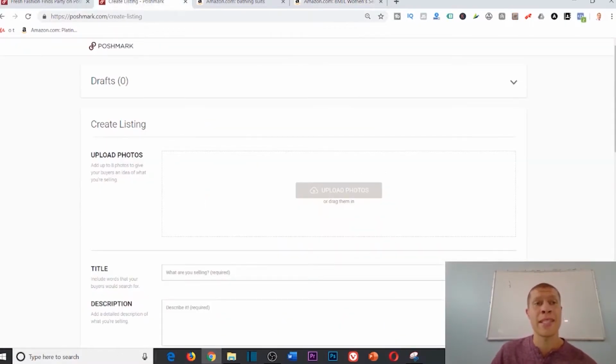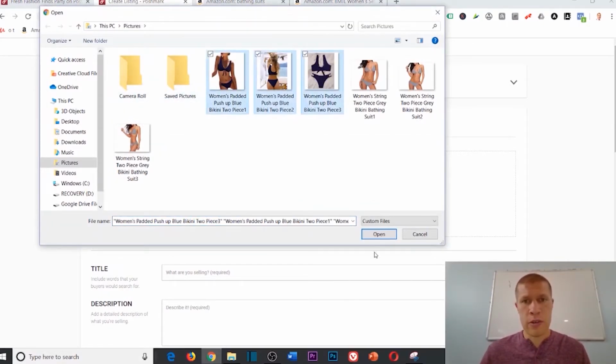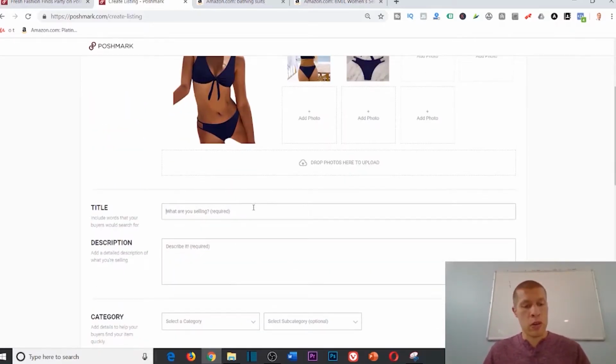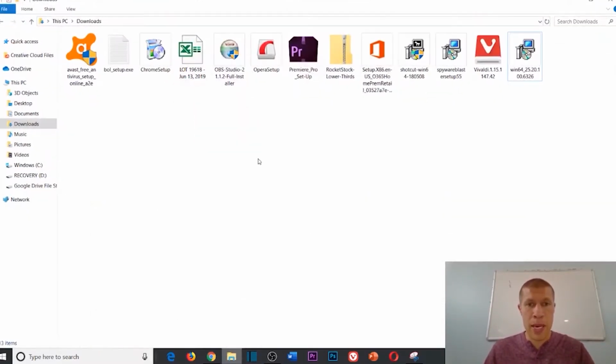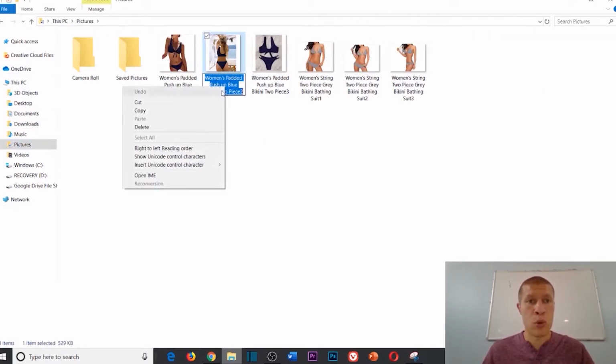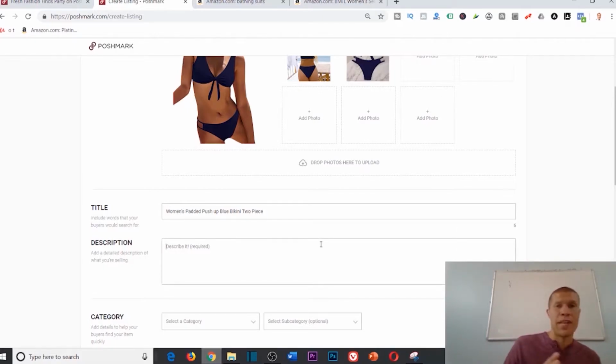So what I'm going to do is take this listing into Poshmark and list it. We're going to take all the pictures and submit those pictures. Now we want to add the title. So I'm going to use that same title that I saved the pictures as: women's padded push-up blue bikini two-piece. It looks like we have six more characters, so I could add something in there, but for the sake of saving your time and not wasting it trying to come up with 6 more characters that read well, I'm just going to leave it.